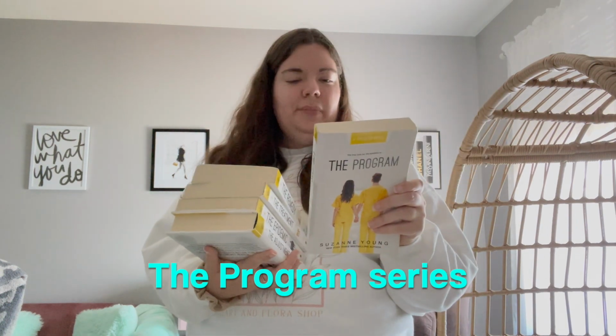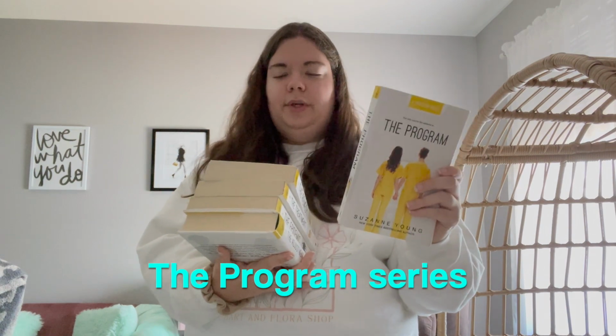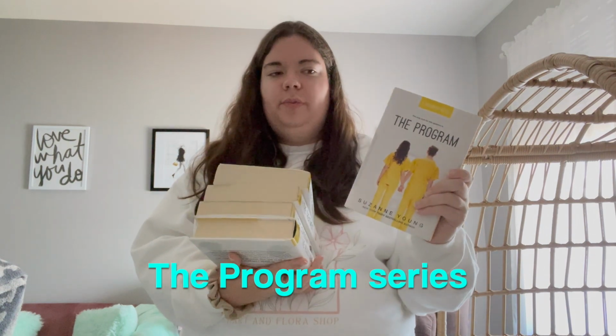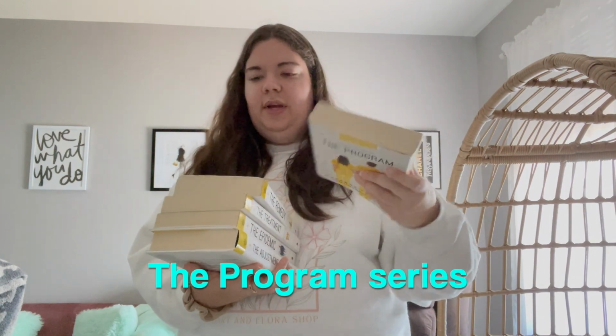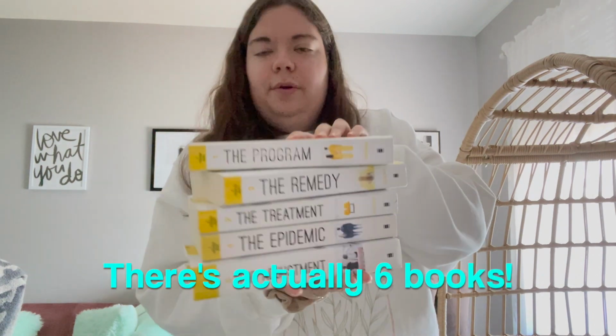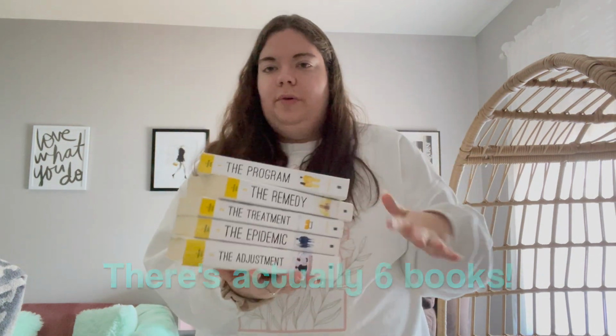So it just sounds like a really, really interesting dystopian read. And like I said, it's a 5-book series, and I found all 5 books here in one little free library, the whole series.